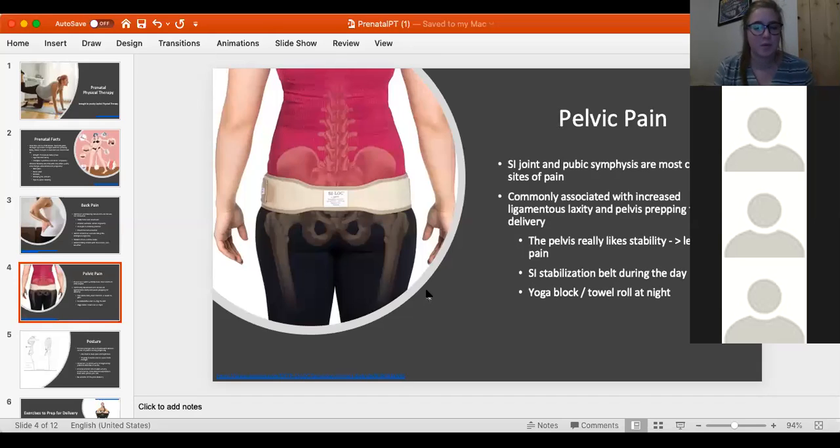Pelvic pain. Another big one that people come in to see physical therapy for is pelvic pain, either SI joint or pubic symphysis pain. We go back to our little model here. So SI joint being in between the sacrum and the ilium, and then pubic symphysis being where they connect in the front. They're all supported a lot by ligaments, and so all of the ligamentous laxity can lead to pelvic pain. The pelvis in particular really likes compression and it likes to feel stable. With the pregnancy changes and for prepping for delivery, it can lead to altered forces, which lead to pain.